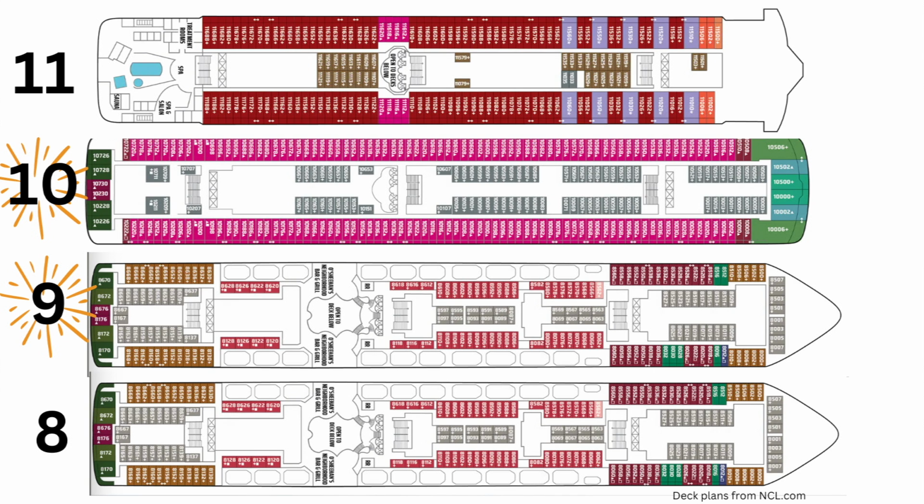Decks 9 and 10 are my preferred locations on the ship. They are called sandwich decks, as there is nothing above or below you other than another cabin. I might be a little cautious about these in the aft of deck 10 with the spa above them. I'm not sure how much spa noise you might hear above you.